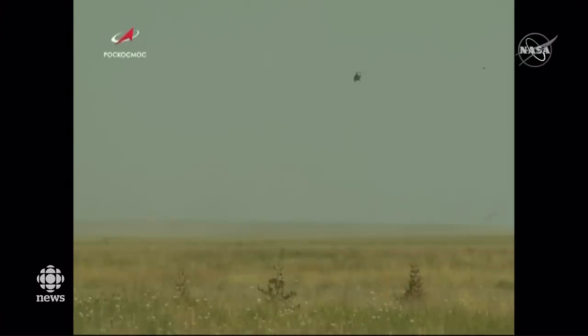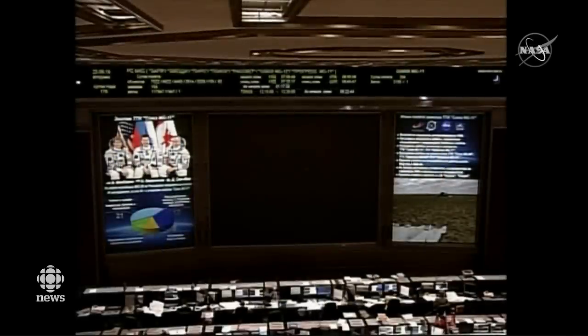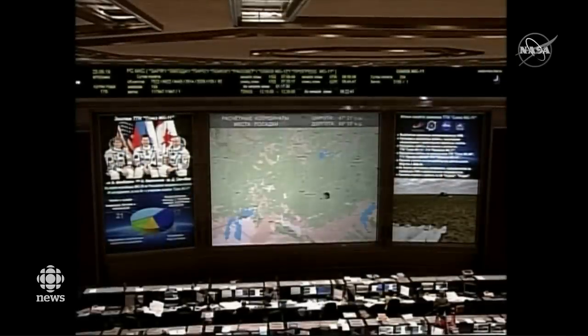We are going to continue to see these helicopters move in, though. Again, we do expect to lose that video signal as teams move into the landing zone, and then we'll get to see these crew members begin making their way out of the capsule with the help of those search and recovery forces and get their first breath of fresh air after 204 days in space.